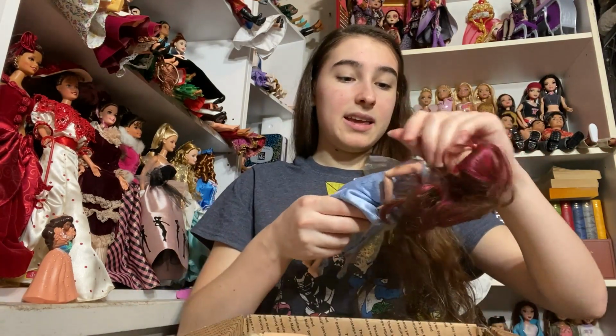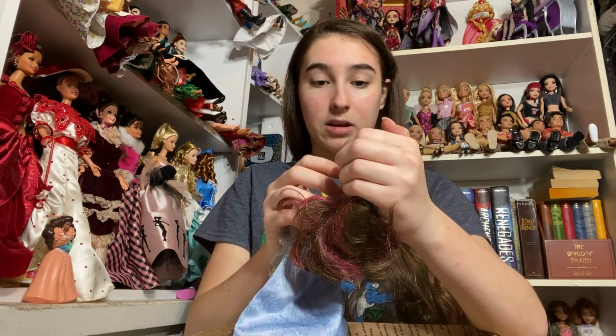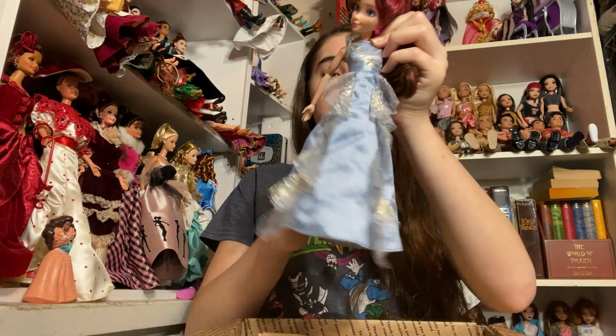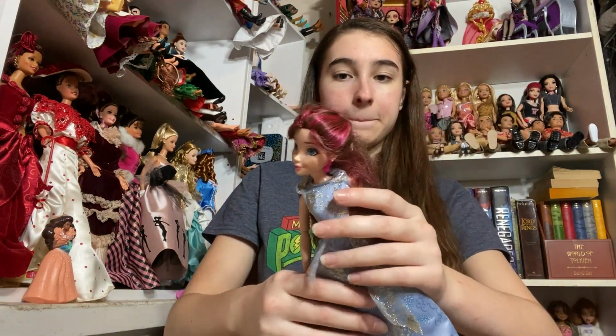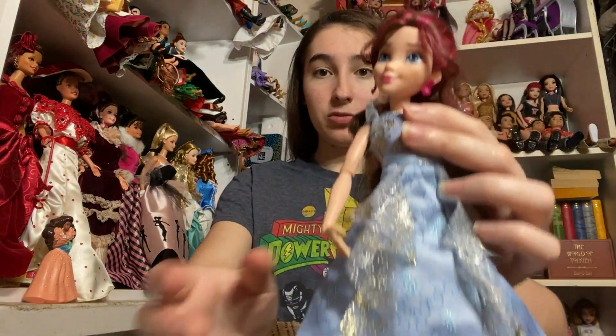The next one is this Jane doll from Disney Descendants. Now, I do have one Jane doll, but this is not the one that I have. This is a different one. This is the Jane doll from Disney Descendants, and I do not have this particular Jane. I do have one, but it is not this one. And I think she is wearing her correct dress. My Jane has different earrings, and I believe she's wearing the correct dress.